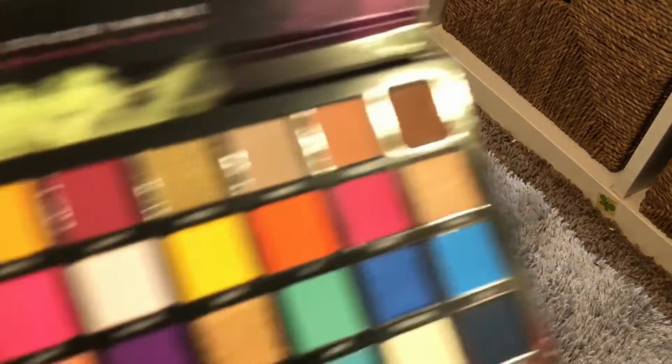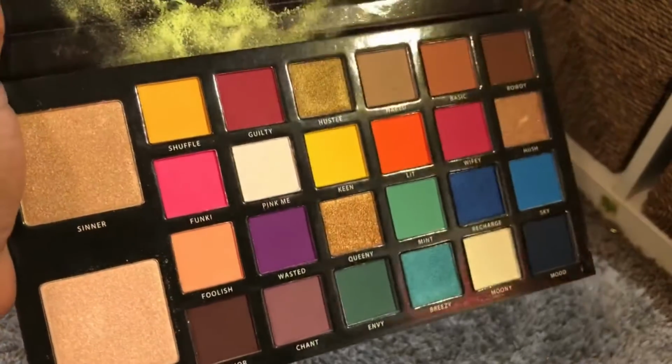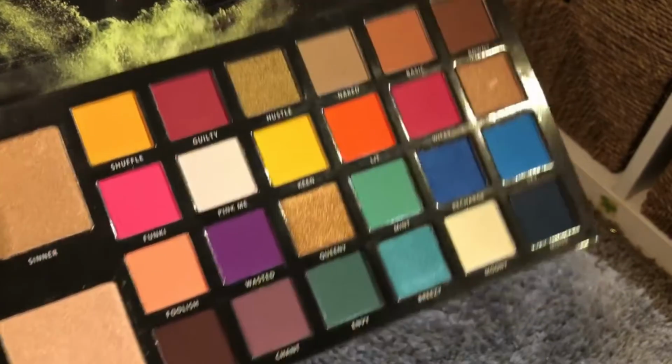We're going to jump over into the Carnival palette from Be Perfect Cosmetics and Stacey Marie. I have not used this yet because I got it, when did I get this? Black Friday, and I haven't had a chance to use it because it is a summer palette. Look at all those beautiful colors. The blues, the purples, the pinks, the teals, the greens, the golds. It's beautiful. And then the two highlighters are very pretty as well.